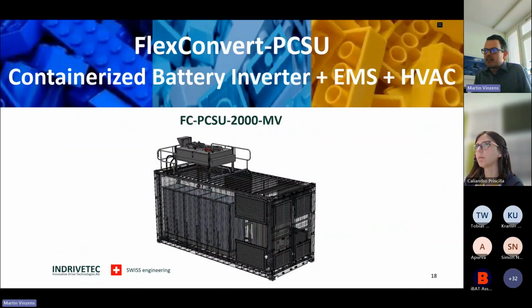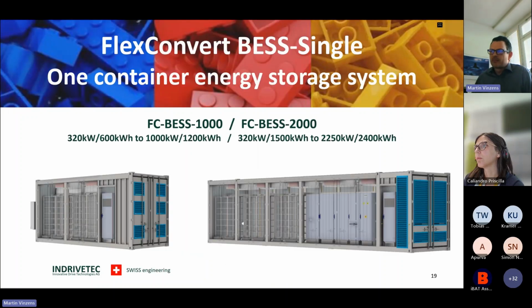And this is the integrated PCSU. So you have, for example, an inverter here. You have energy management. You can have the medium voltage transformer here as well. So it's a pre-assembled unit. And then in addition to this, you just place battery containers or outdoor racks. So that's one of the solutions we offer.